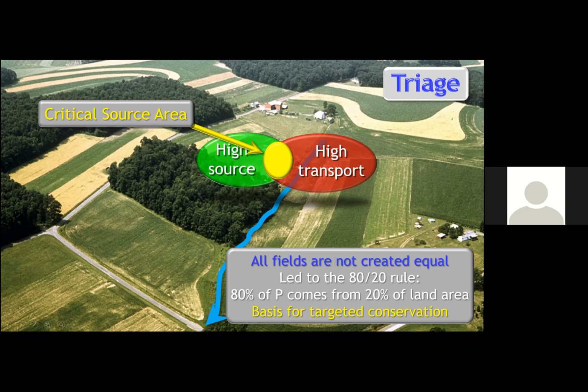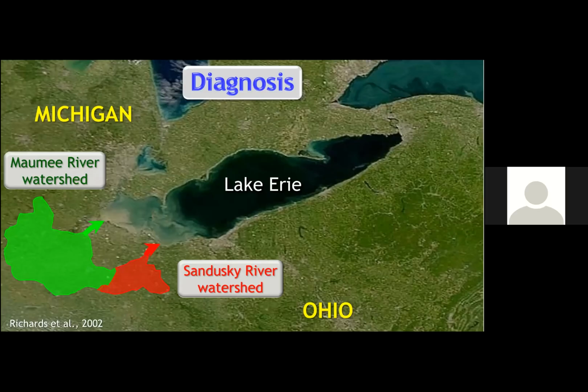So the diagnosis is just an example. Some of you may be aware that starting in the 70s, there was monitoring of the Maumee and Sandusky in Western Lake Erie by Pete Richards and David Baker at Heidelberg. But it's a good example of diagnosing a problem. And they were able to do long-term monitoring of nutrients coming into the lake from these two watersheds.